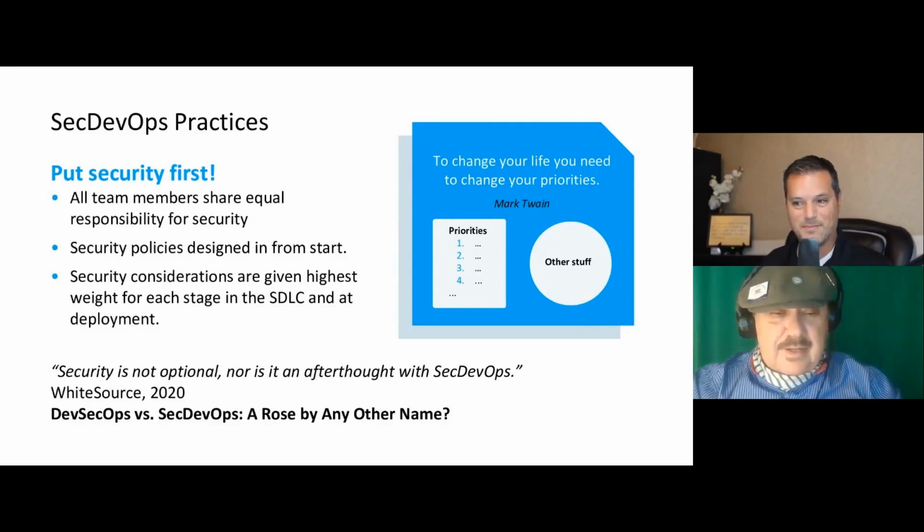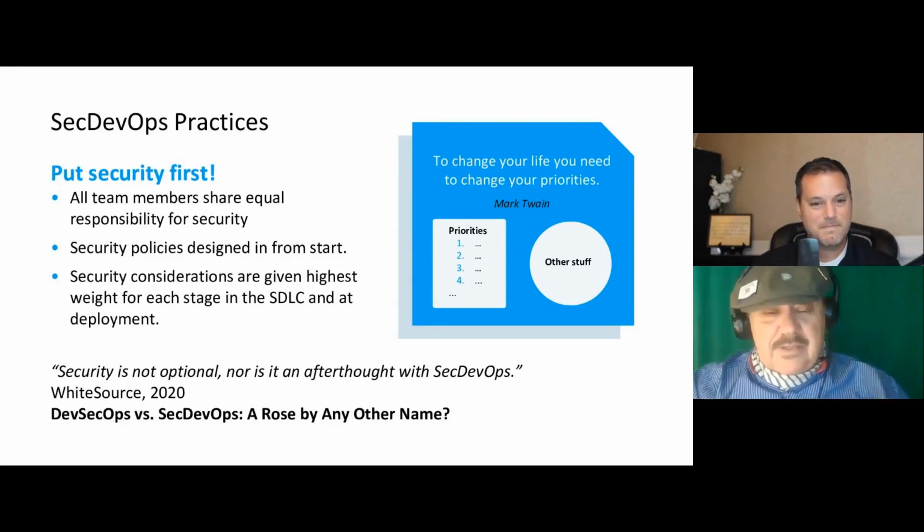There were various terminologies being used, and some people argue, like I think you can see the article at the bottom of the chart here, SecDevOps versus DevSecOps versus SecDevOps arose by any other name. Is it just a different name? Not really. I mean, I was thinking that myself, actually, until I started thinking about it a little deeper.